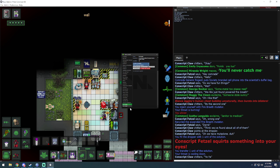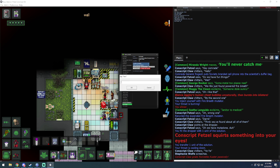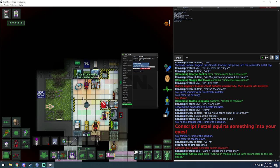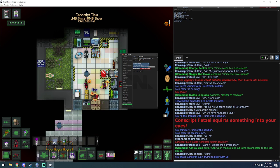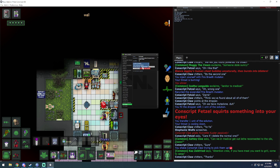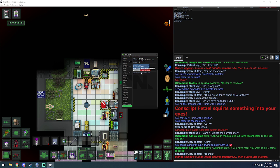Alright, so I need the second fire breath. I need to delete the other one. Care if I delete the power one? Or the normal one? This is not the right one. I need to delete that from the console. Give me this. Rent mutator. Gimme.